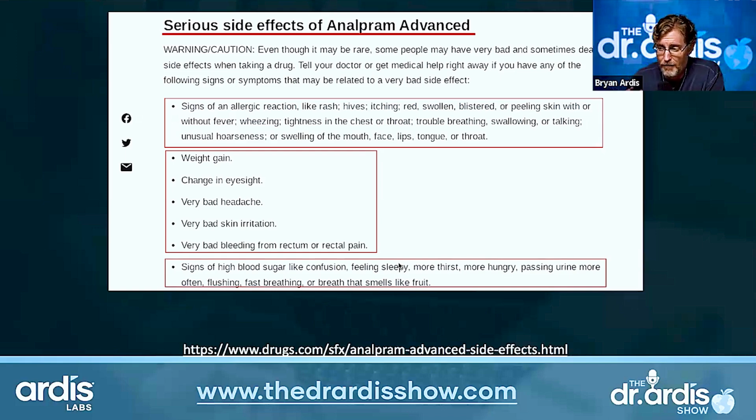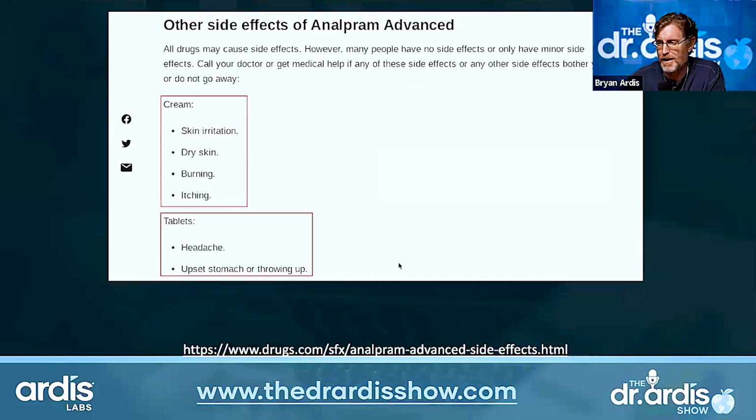Very bad headache, very bad skin irritations, very bad bleeding from your rectum or rectal pain. That doesn't sound any better than the hemorrhoid you already got. And then look at the bottom. Signs of high blood sugar like confusion, feeling sleepy, more thirst, more hungry, passing urine more often, flushing, fast breathing, or breath that smells like fruit. It's called diabetes, by the way. All right, these are all side effects of Analpram, the most common hemorrhoid prescribed treatment cream by medical doctors.